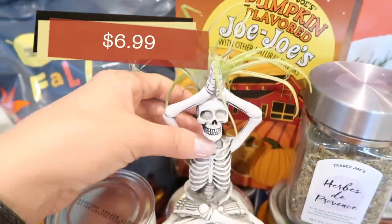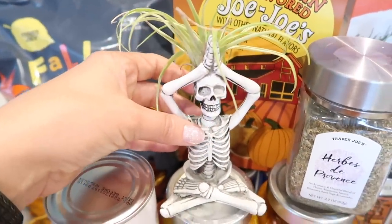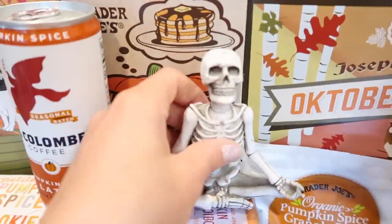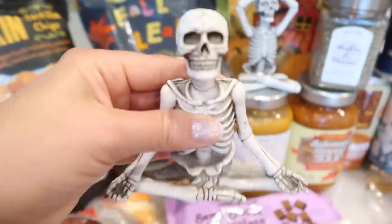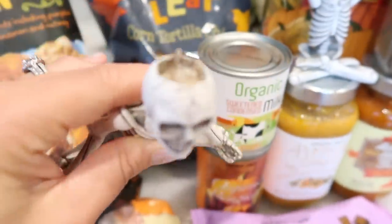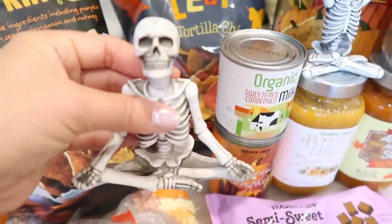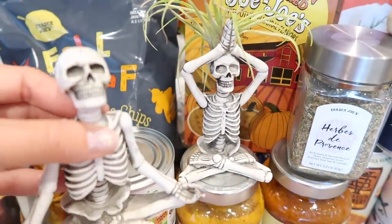Same with the yogi skeletons. So this is mine from, I think, 2 years ago now. There's this, and they have different poses. So there's this one, and then there's this one that I got several years, maybe like 5 or 6 years ago, and the little air plant died, but I kept the skeleton because, again, this is so cute to just have as decor around the house.